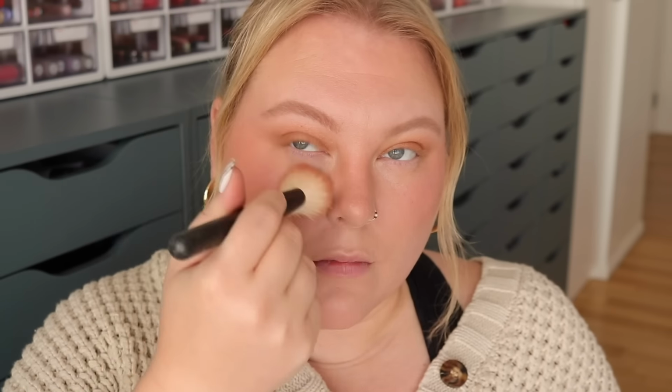Now, I will say this one's Soft Peach, which is really pretty. It's like a nice peachy neutral color. It doesn't give me as much color as I would like, at least what I'm into right now. But if you love a neutral blush, you'll probably like this.